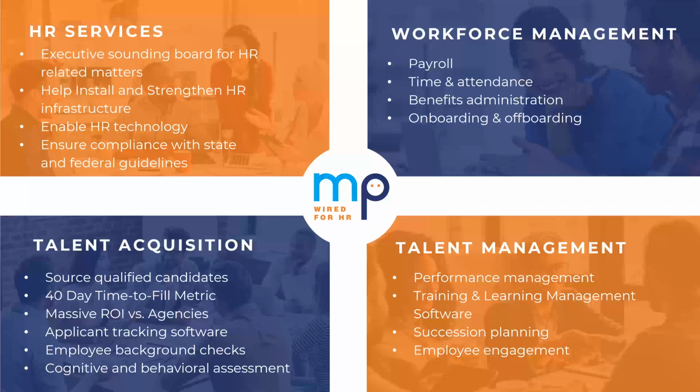HR services. So as I mentioned, and I alluded to, we have that HR services. They serve as an executive sounding board for HR related matters. They help install and strengthen that HR infrastructure. We help to enable your technology as well as ensure compliance with those state and federal guidelines.